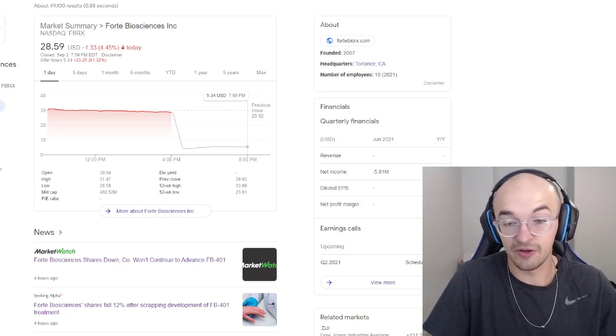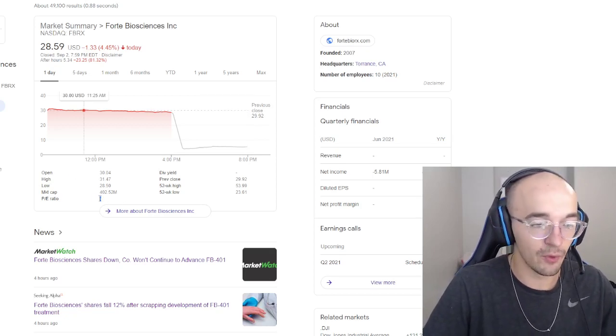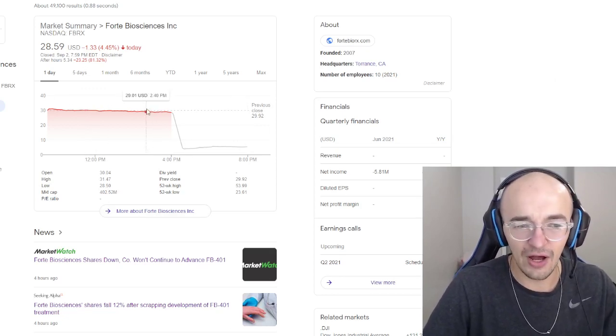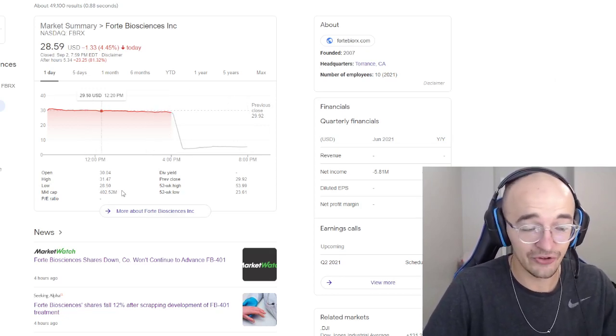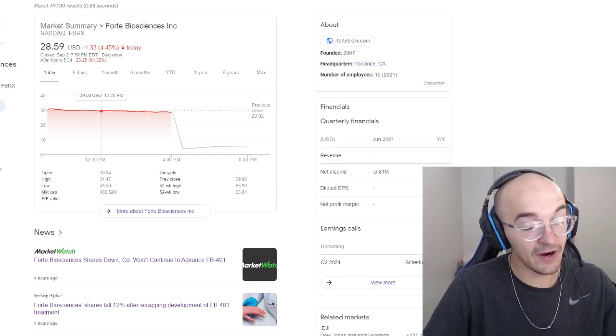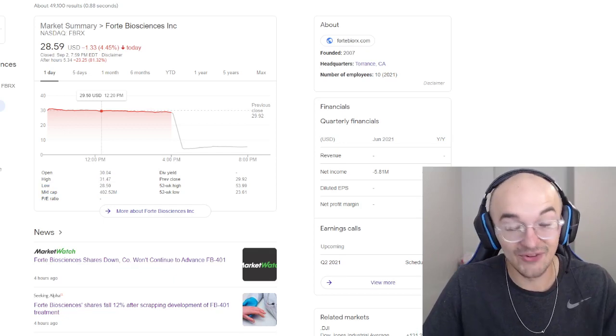Also, there is definitely plenty of room to go lower. This is a $402 million market cap stock. So I'm assuming that was where it closed at for the day. I'm assuming now it's closer to 100 million, if not under 100 million. So a very, very small stock, obviously, but there's still room to go lower.